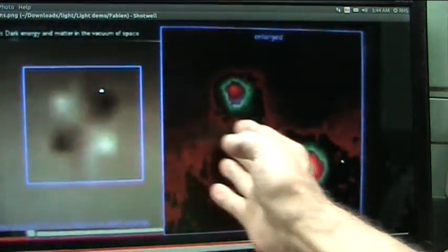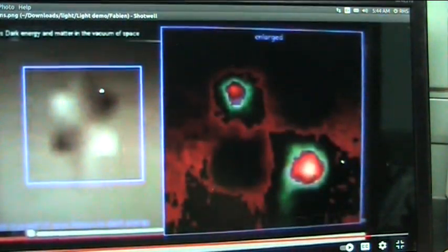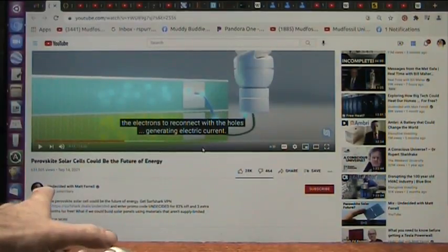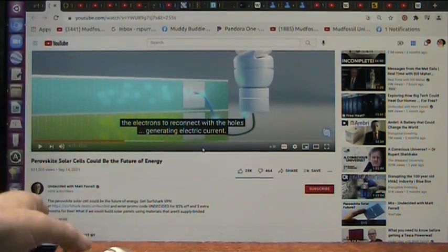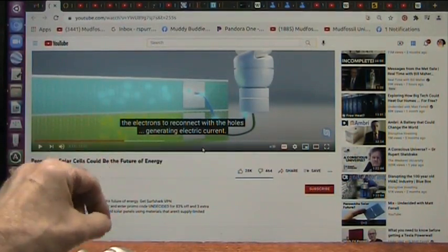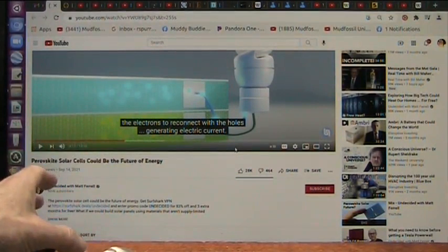Anyway, this is what you're seeing. We're talking about neutrinos, concussing, and the muons, and you know, the whole nine yards. All right, this is Undecided with Matt Farrell, and he's talking about how these new perovskite solar cells could be the future of energy. Well, they are, and they don't realize how much of a future it has, because it's unbelievable.